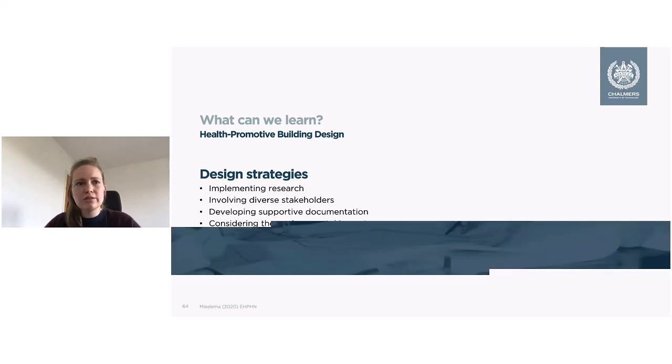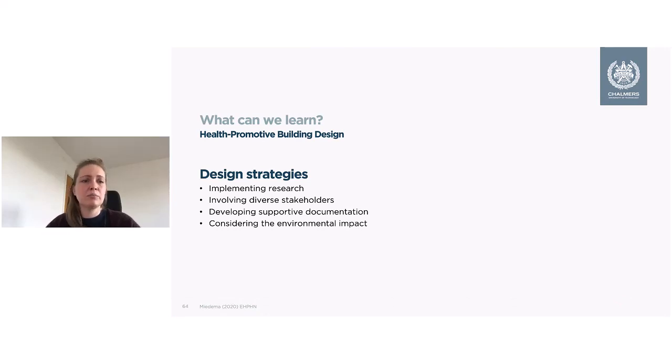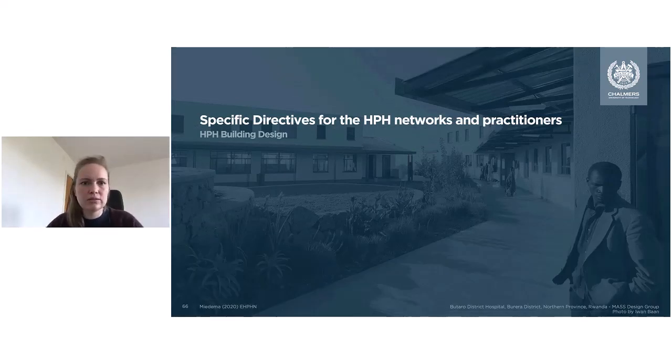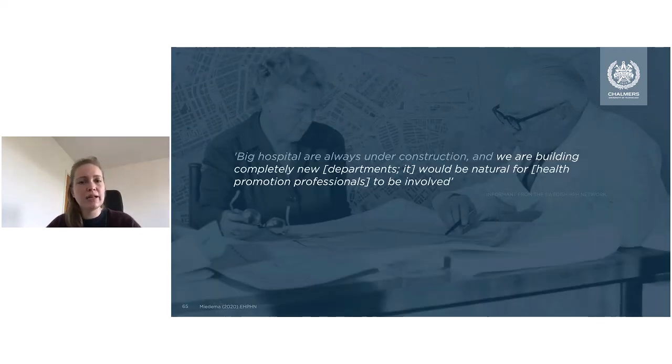In general, since there is so little research, I think that the focus should be on designing healthcare buildings by implementing the research that we have, but also by doing our own research. It also should involve different stakeholders and develop supportive documentation. For instance, the HPH standard should clarify that it includes the built environment and considers the environmental impact. I think this is very well said by someone from the HPH network: big hospitals are always under construction and we are building completely new departments. It would be natural for the health promotion professionals to be involved. So that's you.